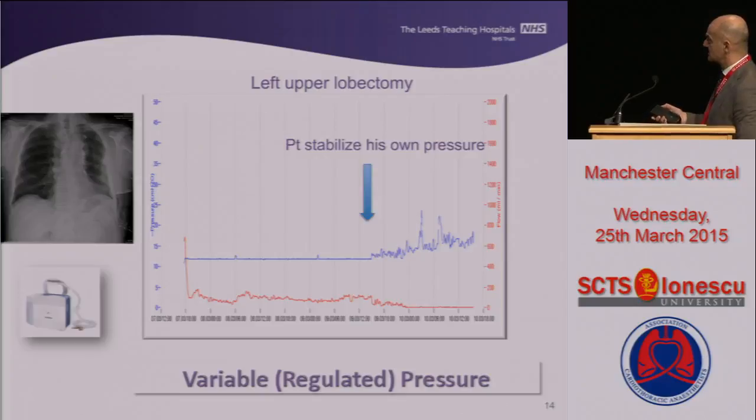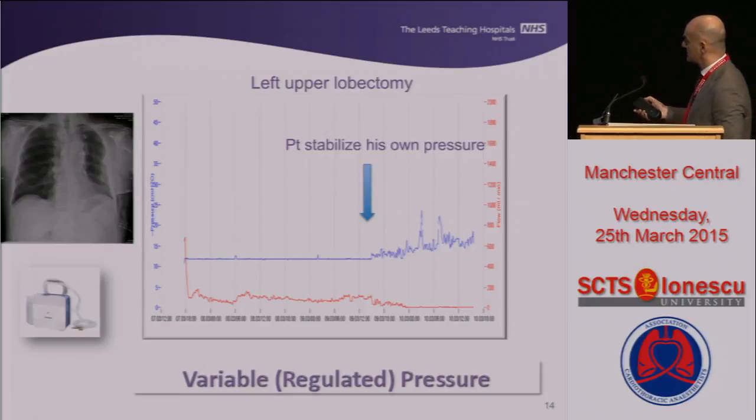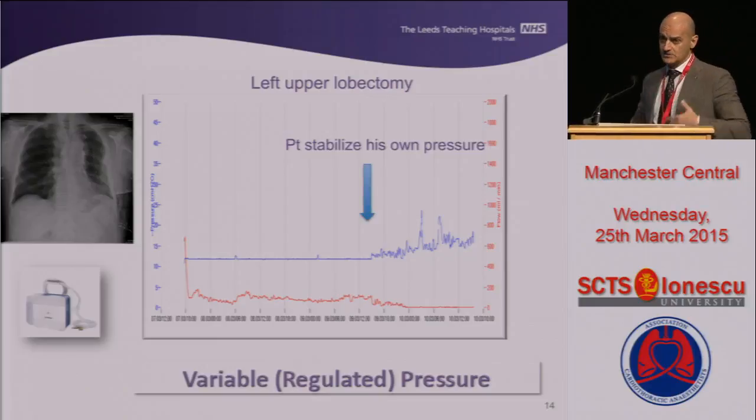of water, and it was kept very stable with minimal oscillation. And then as soon as the air leak stopped, the machine stopped working as a pump and just worked as a monitoring device. And this is the actual pleural pressure generated by the patient.